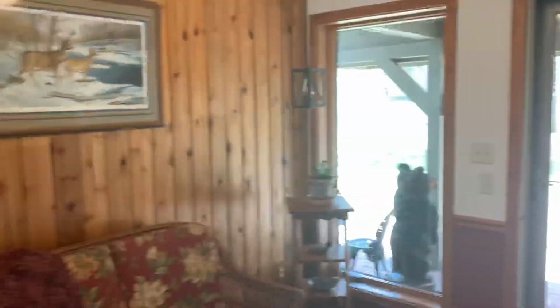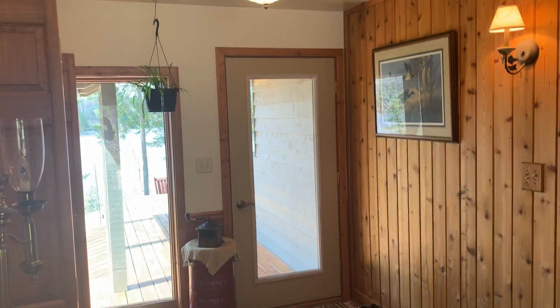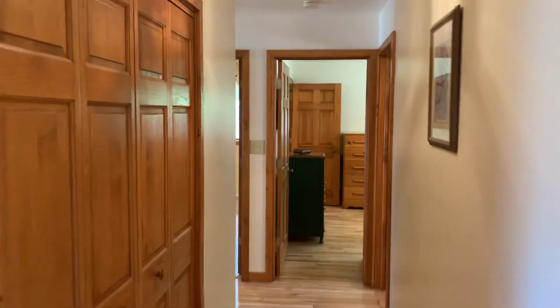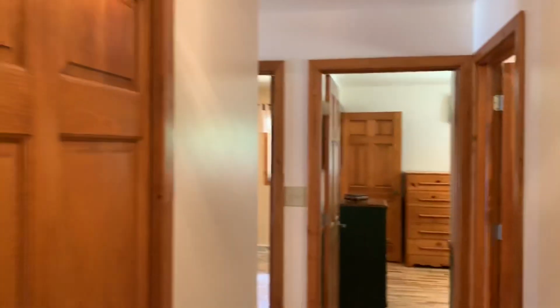We're renting that little mudroom again. You can see right there where we came in the house. Right there's that back deck. And then right here is where we enter the main level of the house. Storage here on the left.